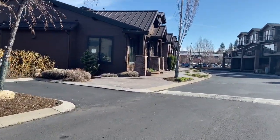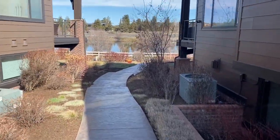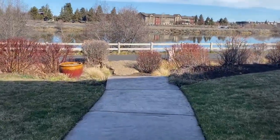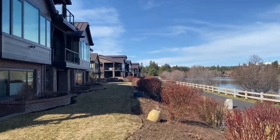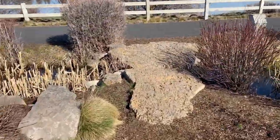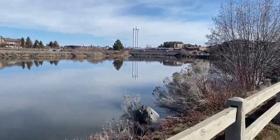Just gonna show you how close we are to the water. These properties right along the water here are in the 1.3 to 1.5 range. Really love them. If one of those was available, it'd be awesome. But they don't come on the market too often. So there you go. Super easy down to this path, which takes you anywhere you want to go. Literally, I think 50 yards.